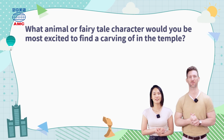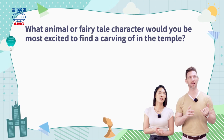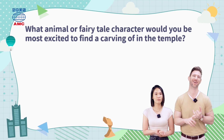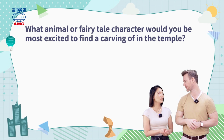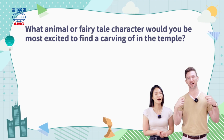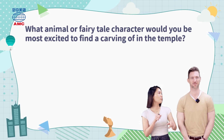Okay. For me, what animals do I think are kind of cool? Or a fairy tale character. Well, for an animal, I would say a fox. Oh. What did the fox say? I would say fox, and then maybe for a fairy tale, I would say Pinocchio. Pinocchio again. Yeah, it'd be kind of funny to see. Maybe it would be a place where you could hang your coat. I would like to see some unicorns. Unicorns on the walls would be good of the temple.